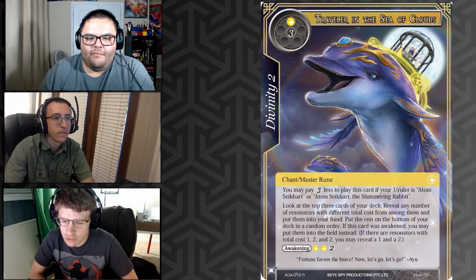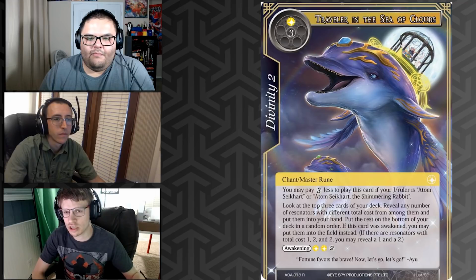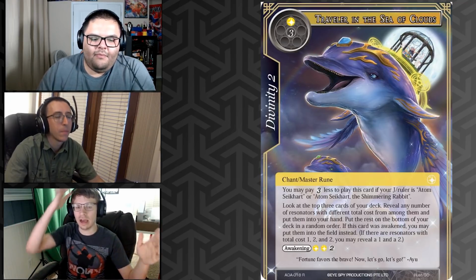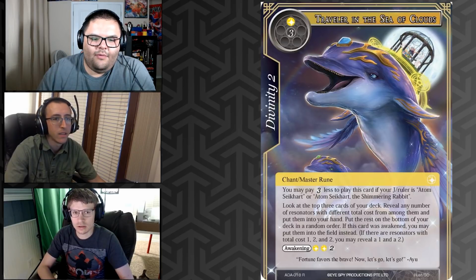It would have been way better if it was, look at the top 5 cards of your deck, put any 3 resonators with different costs from them in your hand. Same effect, but you get a nice cushion. I think that would have been a lot better personally. It wouldn't have broken. Top three cards is so iffy.